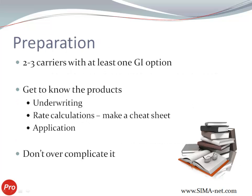So before you go out in the field, it's a matter of getting prepared. I recommend having at least 2 to 3 carriers with at least one guaranteed issue option. That way you cover pretty much all your possible underwriting needs. And you really want to get to know these products. You want to get to know their underwriting. What's the look back period on cancer, on heart attacks, and other illnesses? How do they handle diabetics, etc.?